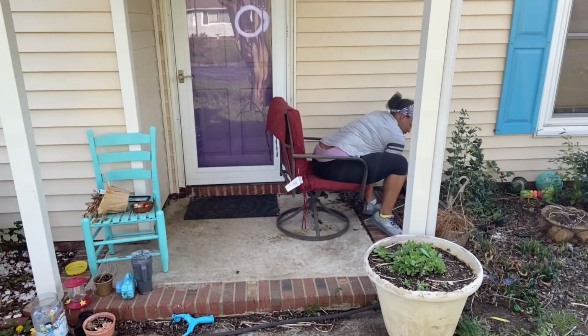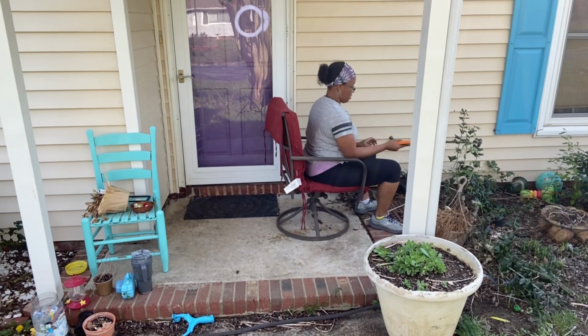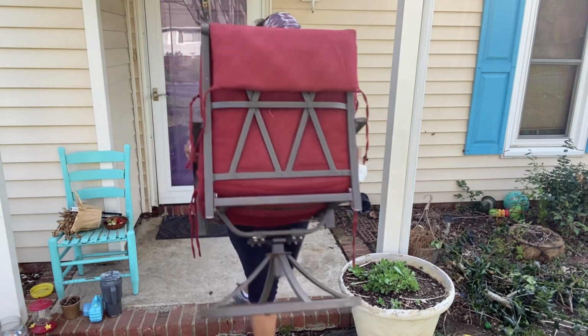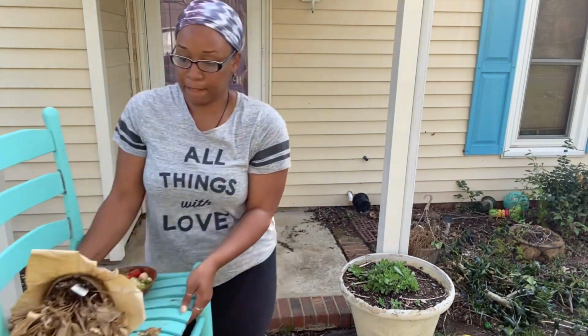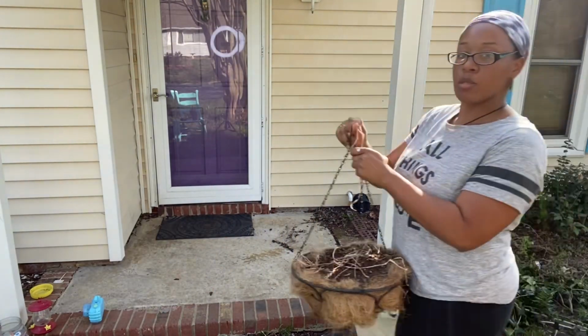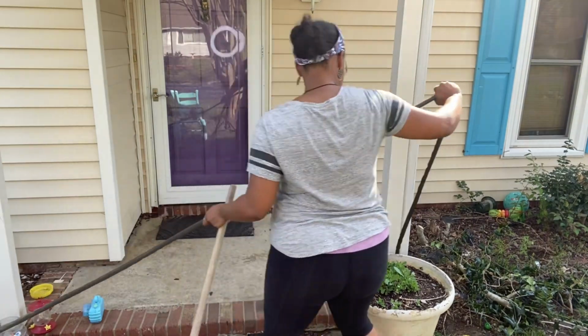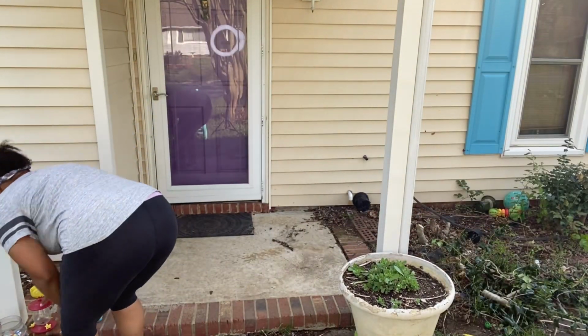Hand sawing the branches off of this bush actually was really easy. It maybe took 10 to 15 minutes. The blue chair I definitely plan on keeping. I'm just going to move it to the back screened-in porch. And a lot of these old planters, I'm simply going to dump out the soil and recycle it and keep the plastic planters that aren't cracked.